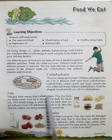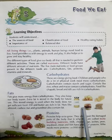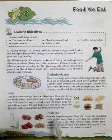Yet fats are also very important to us. These are the energy giving food to us. Fats are found in ghee, oil, butter, nuts, cashew nuts, or you can say dry fruits. Okay, proteins help us to grow.